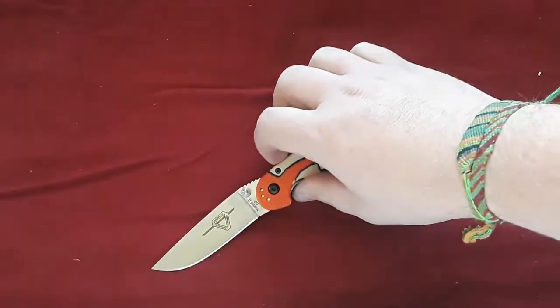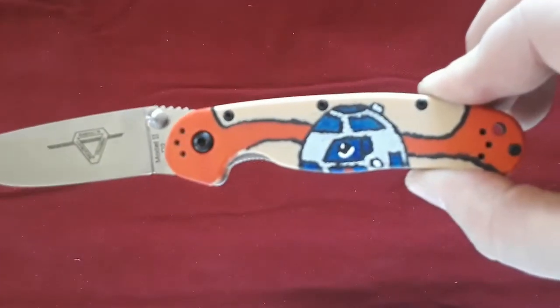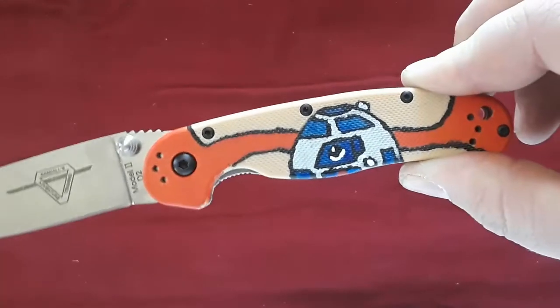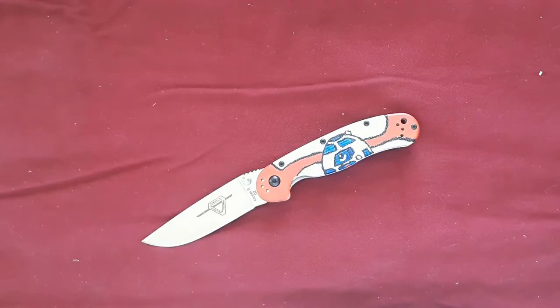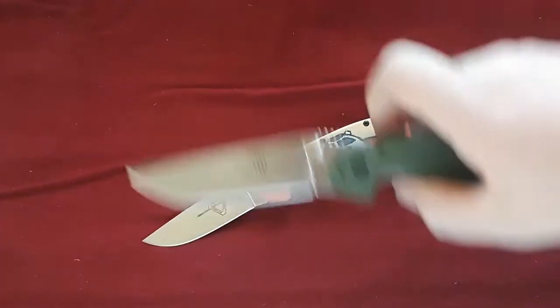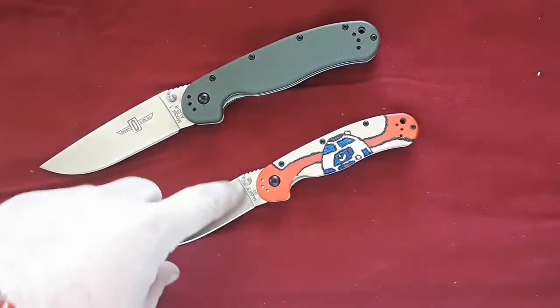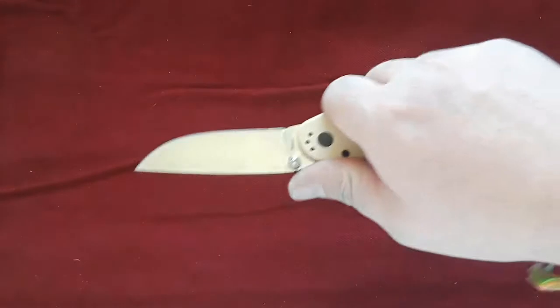After I had that one, I got the Model 2. This one is in D2 steel. And, as you can see, I made some custom modifications to mine. This is now my R2-D2. Honestly, I'm going to get another Rat Model 2, preferably green with a satin blade to match this one, and I'll get it in D2 steel as well, because this knife here is really awesome.